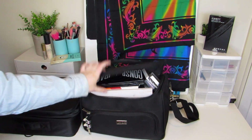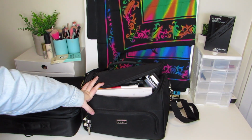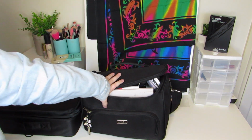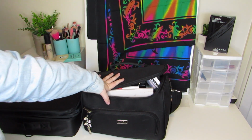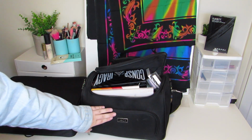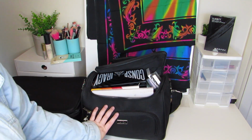This makeup bag has lasted me probably 2 to 3 years, and I actually really like it. It comes with a strap, and it is easy to carry. It just doesn't have any compartments apart from this one here, and then there's two inside. So this is by the brand Lanza. I think I got this from a bag store.